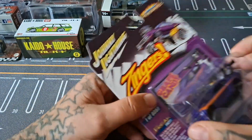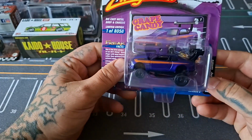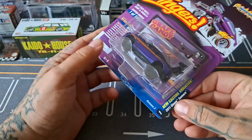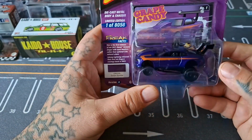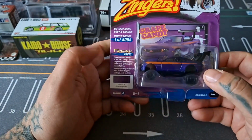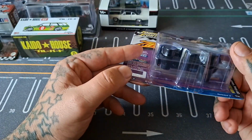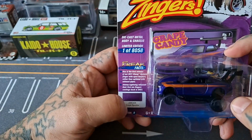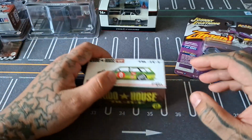And lastly, we have a Johnny Lightning, and this is the crazy one. This is the Zingers, which I love very much. It's a new casting variation, a 2011 Chevy Camaro, which has the massive spoiler and a massive hood scoop. This thing looks crazy. So these are the cars I'll be showing today.